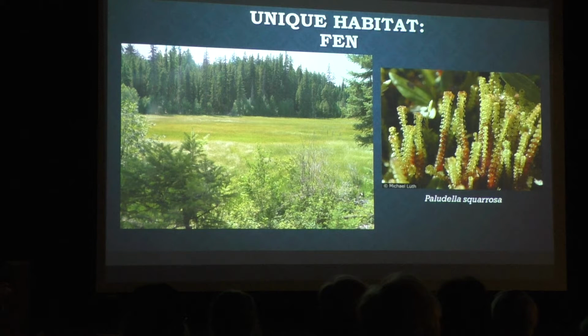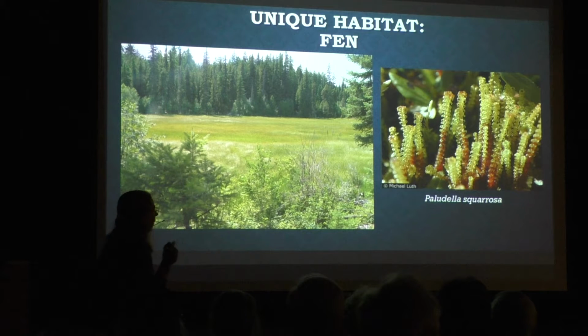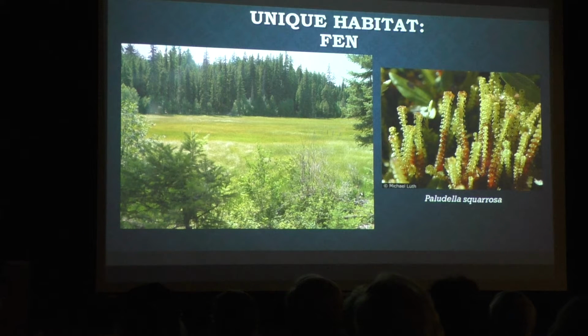So this is Paludella squarrosa. During my master's degree, I was up on a wetland on Bonaparte and found this, and this was the first known location in Washington at that point. I found it in maybe 5 or 6 different locations in addition to that, mostly up on that crest between Long Swamp and Rogers Lake, and then this past spring I found one over in Ferry County. So they get to join the club, the Paludella squarrosa club.